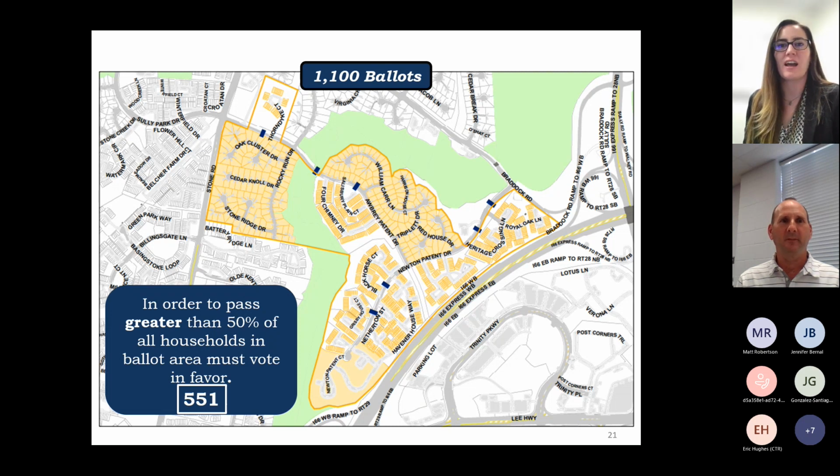That is a good question. So yes, you do need more than 50%. As we've seen here, you would need 551 yes votes. It is quite a large ballot area because it's a large neighborhood that we're working within. My suggestion to the task force is to be out and really inform your community of what the process is, what's going on, what you're proposing.